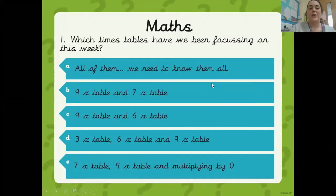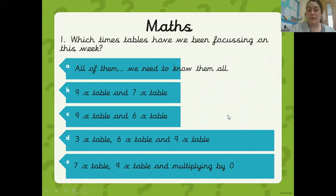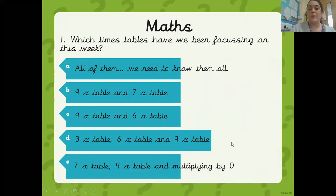Question 1 is all about maths. Which times table have we been focusing on this week? Is it A, all of them? We need to know them all. B, the 9 times table and the 7 times table. C, the 9 times table and 6 times table. D, the 3 times table, 6 times table and 9 times table. Or E, the 7 times table, 9 times table and the effect of multiplying by 0.